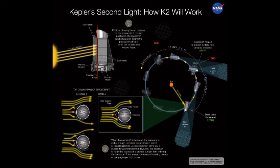Now, it had some redundancy, but then another one failed, which was pretty catastrophic, to be honest. It meant they couldn't really use Kepler in the way that they wanted to anymore, and they came up with K2, essentially using the data in a different way, changing the purpose of the mission to do various different things, including looking for planets around red dwarf stars, something that I was telling you about in my Superman video, and doing a whole load of other stuff.